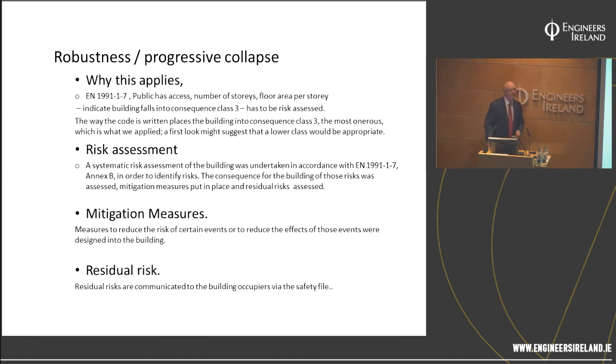We had an issue with progressive collapse. As I said earlier, the building essentially was 2.5 stories when we started. We were turning that into a 4-story building, usable space. Now, that means that all the derogations in the building regs don't apply. We have to apply building regs to this, particularly the progressive collapse, as if it were a new building. This is quite tricky to do on an old building.